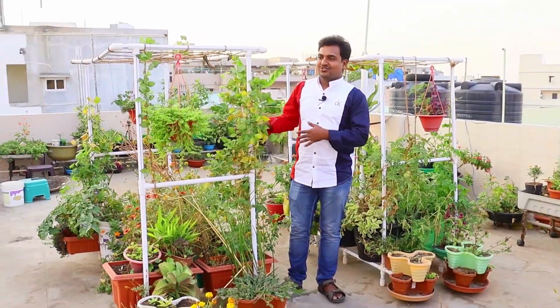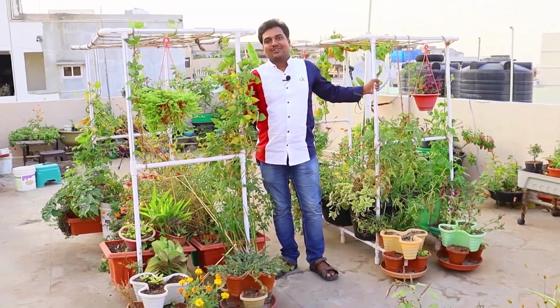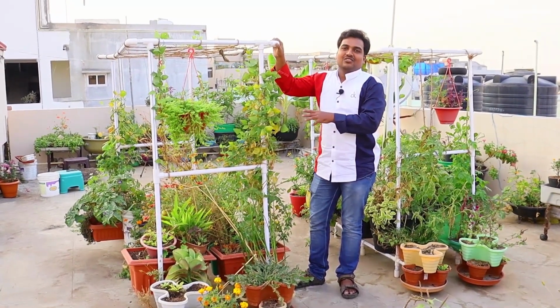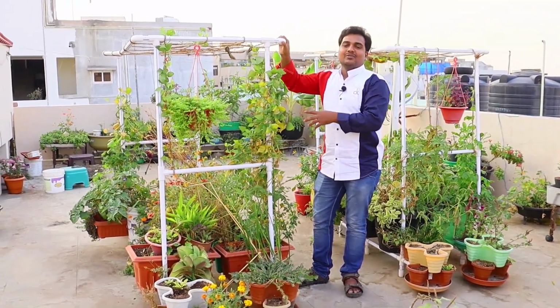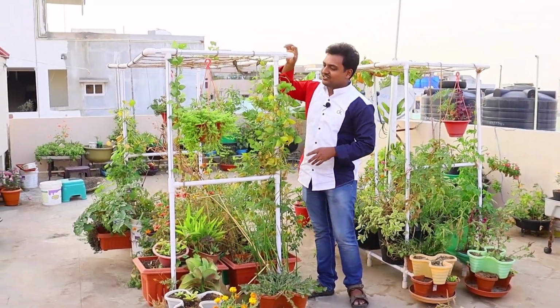So now I'm going to show you my creeper stands. These are two beautiful creeper stands which are made of UPVC pipes. I'll probably cover in the coming videos how we can make creeper stands out of pipes, and what all is required. Maybe I'll cover it in future videos.